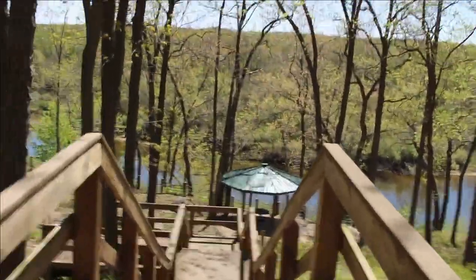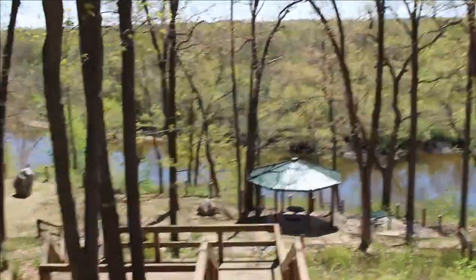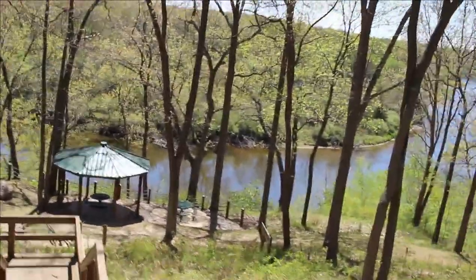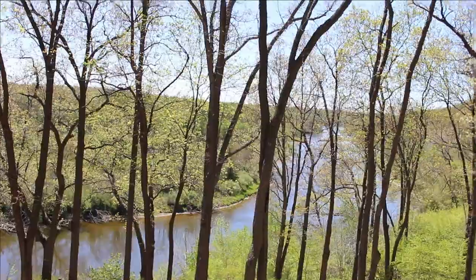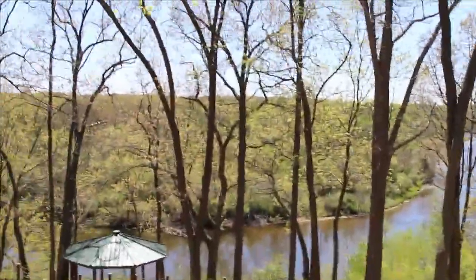See, that's exactly why I say the back roads are better. Can't see these from the highway. Yeah, you might pass by the Grand River, but you're going like 80, 90 miles an hour, and you miss all this beautiful view.